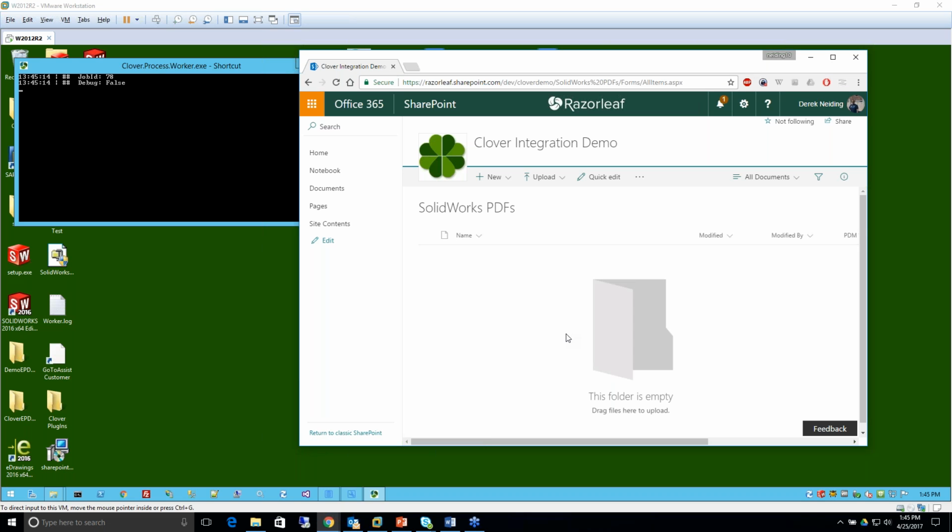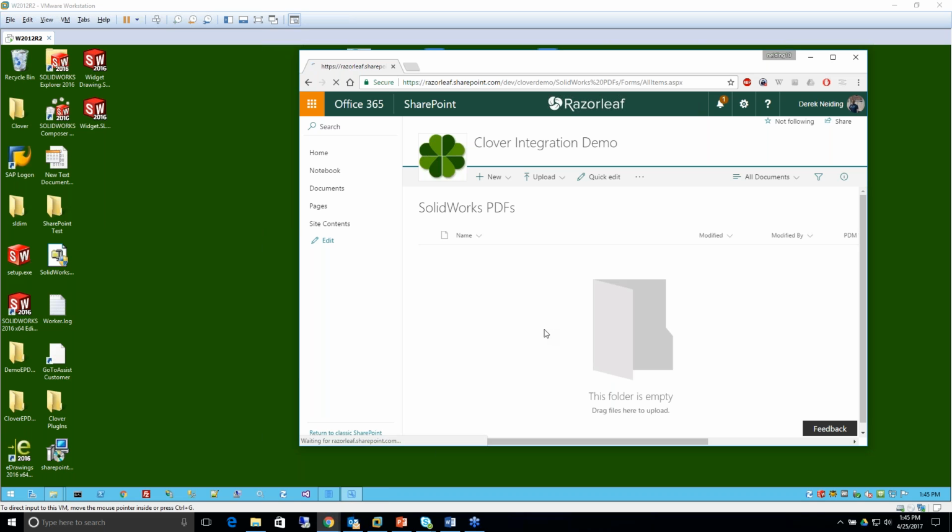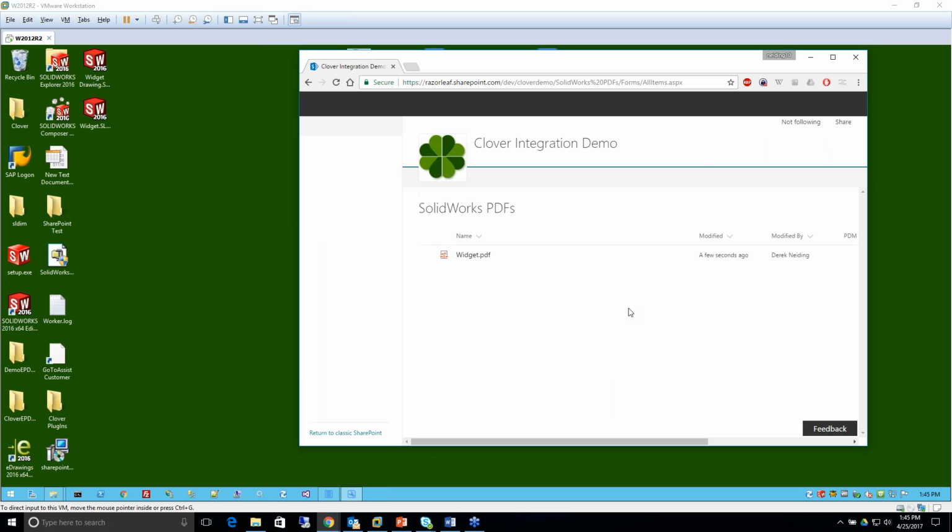So it's in the background doing all of these tasks. Again, the PDM client is all done. His check-in operation finished a long time ago. But this long-running process of copying a file out of the vault, creating a PDF, connecting to SharePoint, uploading the PDF, all of that sort of stuff is happening behind the scenes without the PDM client even knowing it. And so now all of a sudden we have a widget PDF that showed up in our system.